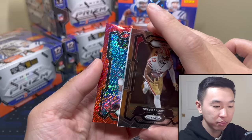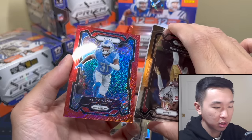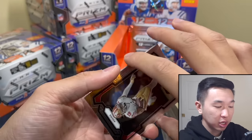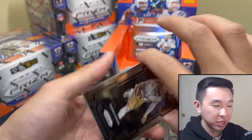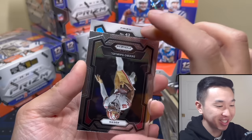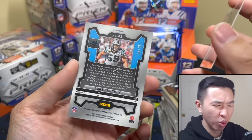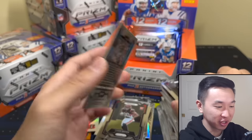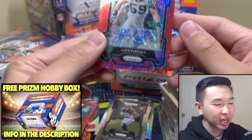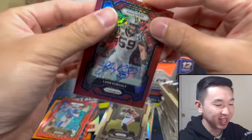It is someone. It is Kirby Joseph. Yes, we got him to 35. Take that. Let's see. I'm guessing upside down. Yep. Bryce Young. Random sticker autograph. Oh. Ooh. 35. Luke Kuechly. One of my favorites. Ooh. And kept it all on sticker. My guy. He is one of my faves ever. All right. Luke Kuechly.